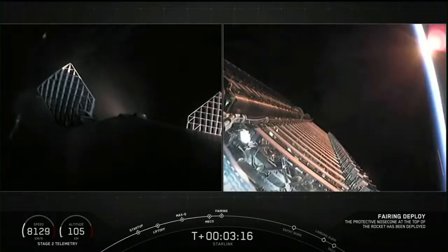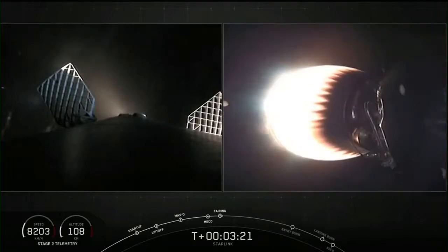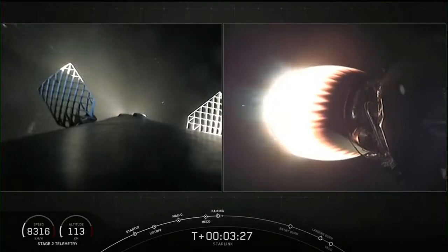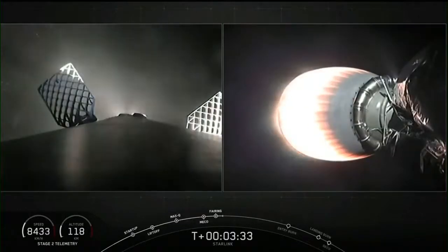And we just had fairing separation. We had a successful deployment of those fairing halves. Let's see if Miss Tree and Miss Chief can make a catch attempt today. Vehicle continues to follow a nominal trajectory. And as I was mentioning, the grid fins have deployed. That helps guide that first stage back to its landing zone.